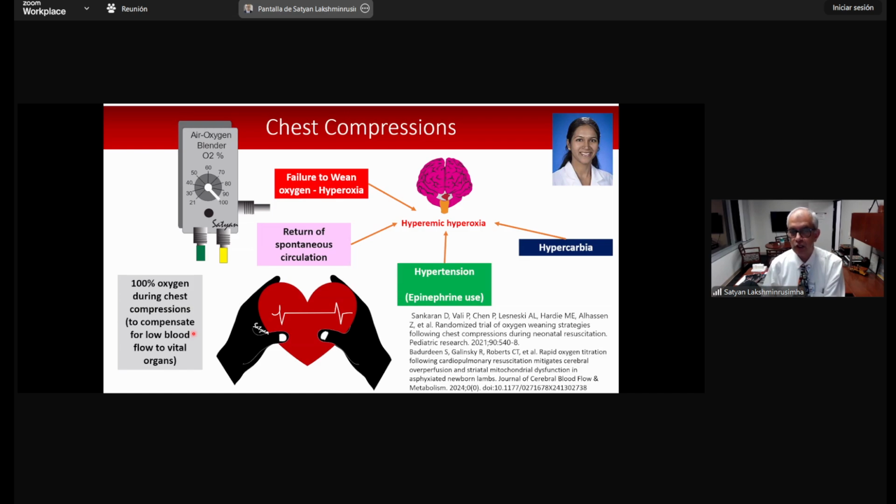But the question is, what do you do once the baby recovers from asystole or bradycardia and has a return of spontaneous circulation? What do you do now? The risk is that when babies recover from asystole or severe bradycardia and have normal spontaneous circulation, the brain is exposed to considerably increased flow and increased oxygen, and this is what we call hyperemic hyperoxia.